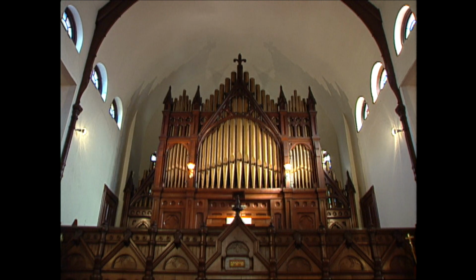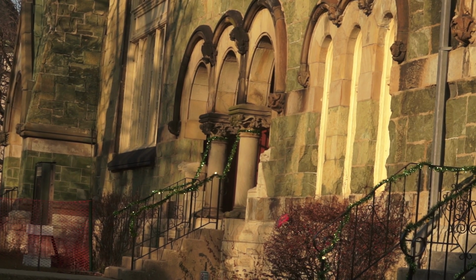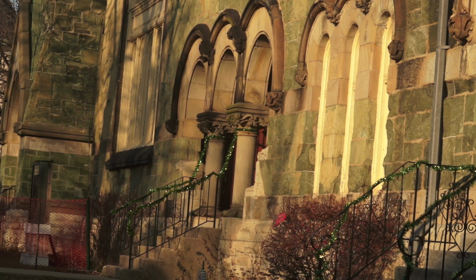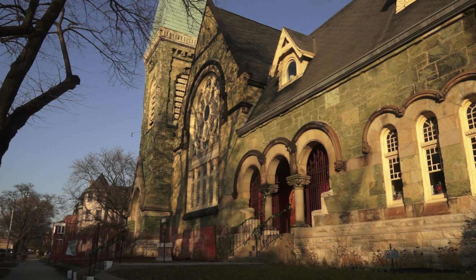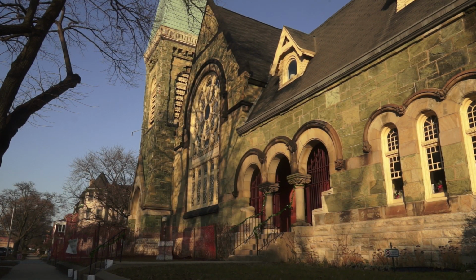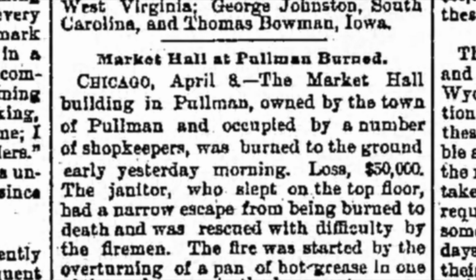Today, the Greenstone Church is suffering the effects of time, with significant deterioration occurring to the soft serpentine stone. Work continues to find resources to support the church's efforts to stabilize the existing conditions and restore the building. The original Market Hall was destroyed by fire in 1892.